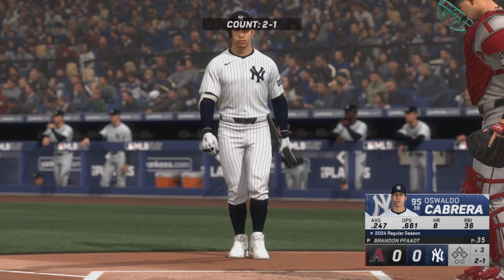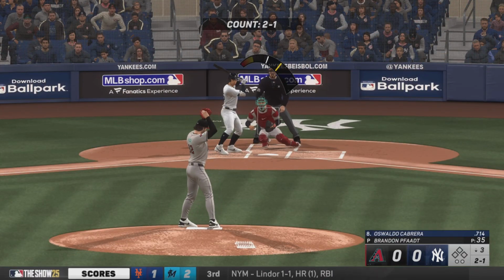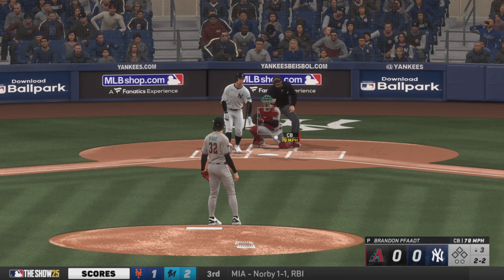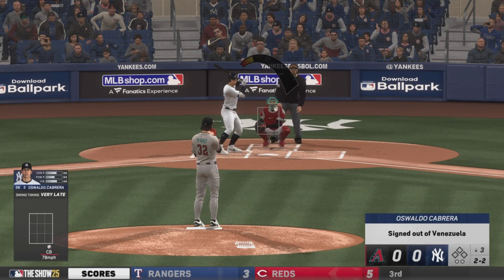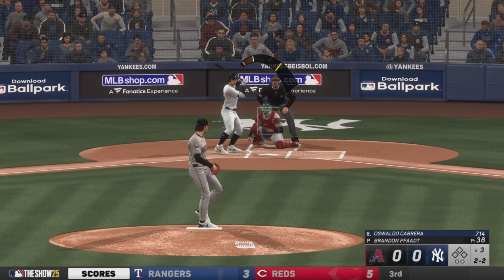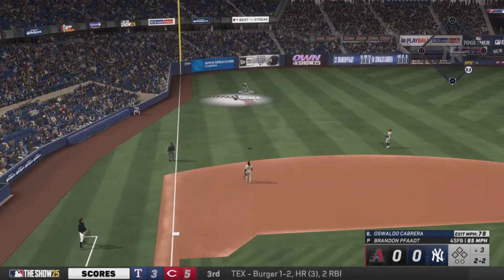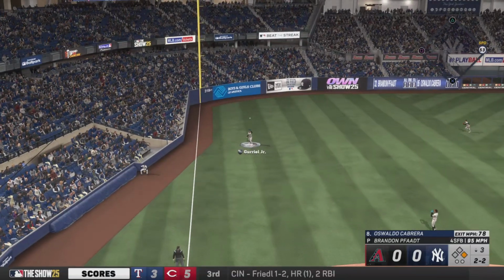Back now in the Bronx. Leading off, set for the bottom of the third. Here's the third baseman, Oswaldo Cabrera. Swing and a miss as he was late that time. 2 balls, 2 strikes. This one lifted in the air, left field. Gurriel. 1 down.